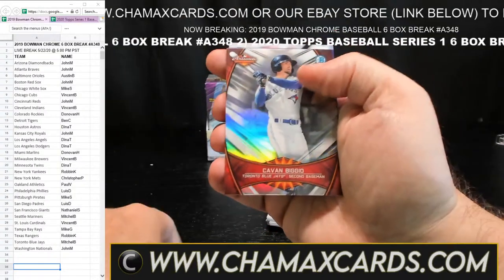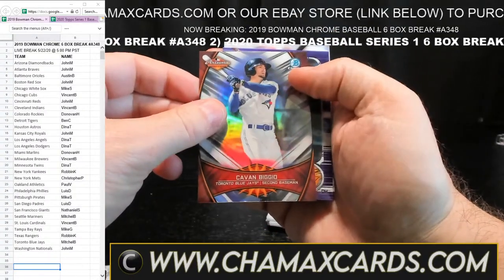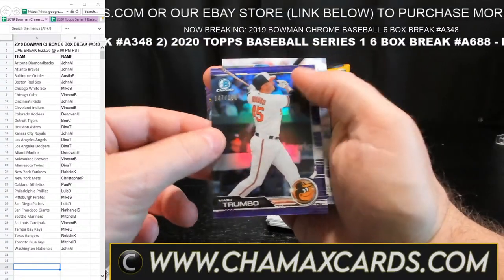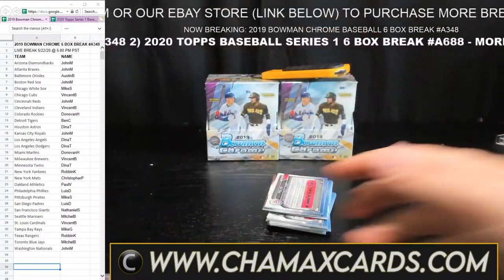Connor Pillington, Kevin Biggio, Mark Trumbo, 147 of 250 for Baltimore, Austin B. Keep in mind, they're also on eBay.